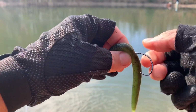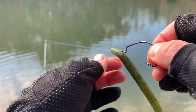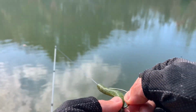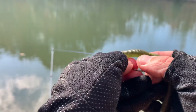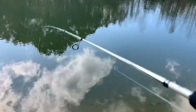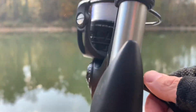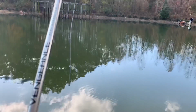I decided to come over here to the other side. The sun's shining on this side. I want to give that little spot over there where I caught that big fish some time to kind of chill out and go back over there in just a little while. Had a couple decent bites. I want to try to catch 5 fish.